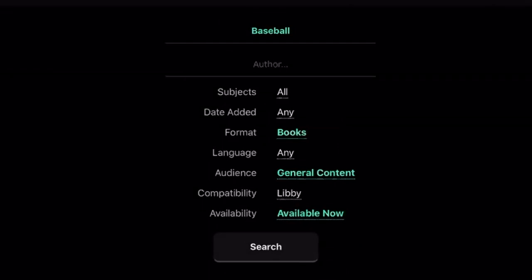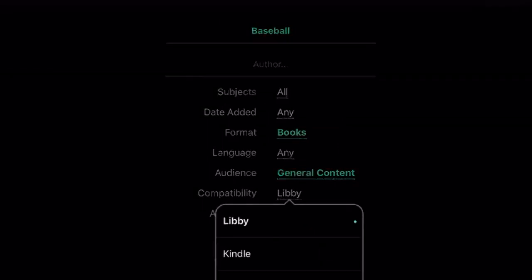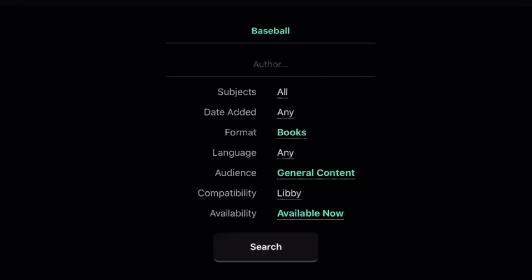How about compatibility? What's that compatibility button tell us, Olivia? So what device would you be using? Libby would apply for either iPhone or Android. And if you're on a Kindle, Kindle would obviously apply for you there. All right, and let's do our search now.